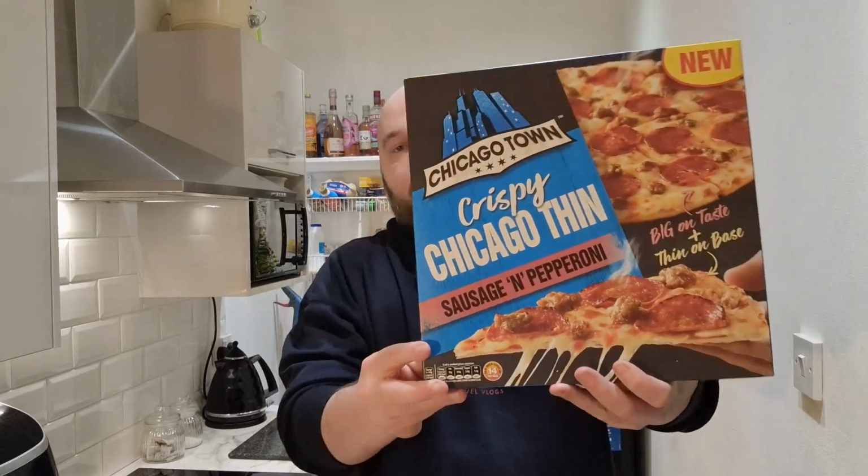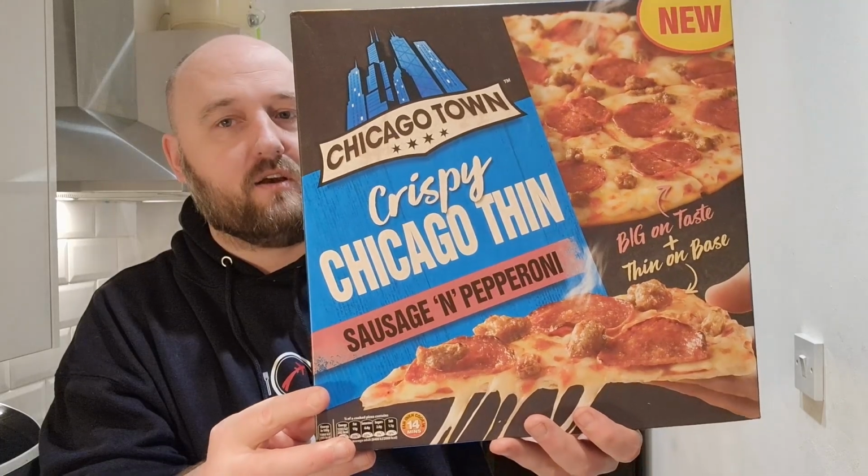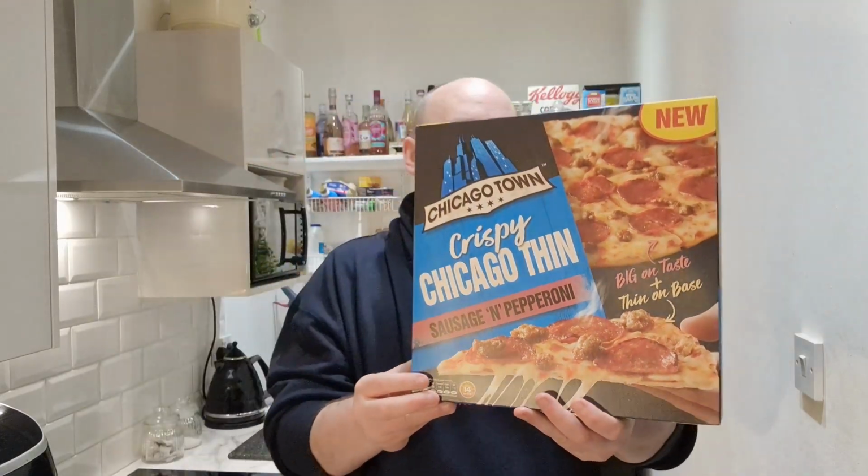So, I've been to Iceland and I've bought a pizza. It's a new one from Chicago Town, a crispy Chicago thin sausage and pepperoni. Thin on base, big on taste. So I'm looking forward to this. This is right up my street. I am sharing it with my daughter because it's right up her street as well. It's a little bit like the Meteor, I think, she gets from Domino's, apart from it's got a tomato base, not a barbecue, which I prefer.